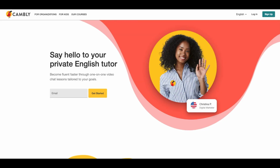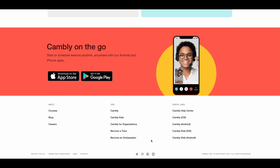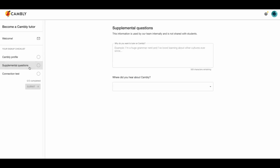As a general rule, the websites that have requirements, such as VIP Kid, tend to pay a better rate than the ones that don't have any requirements and allow you to just teach English online. So all you have to do is head over to cambly.com, scroll to the very bottom of the website and click Become a Tutor. Then sign up, create a profile, answer a few questions and some supplemental questions, and do a connection test to make sure that your internet is okay.